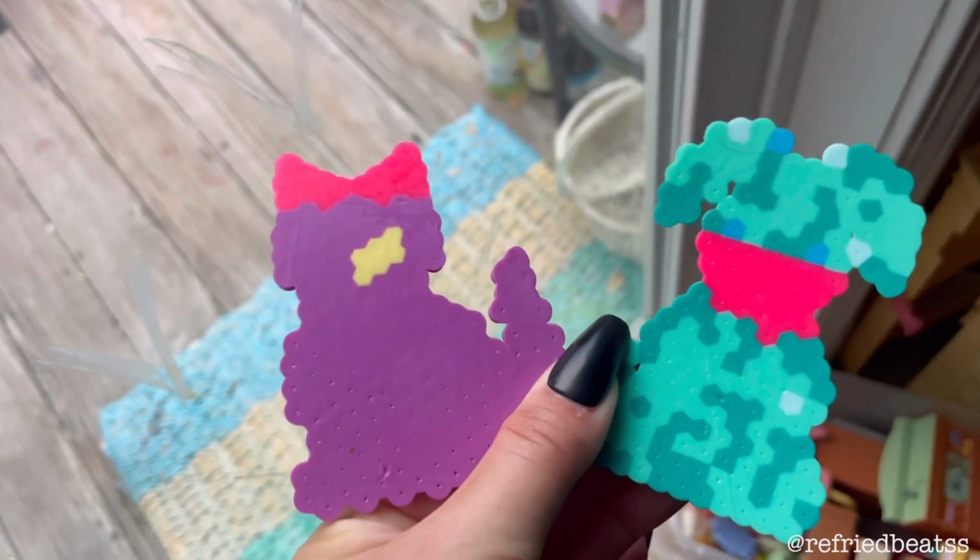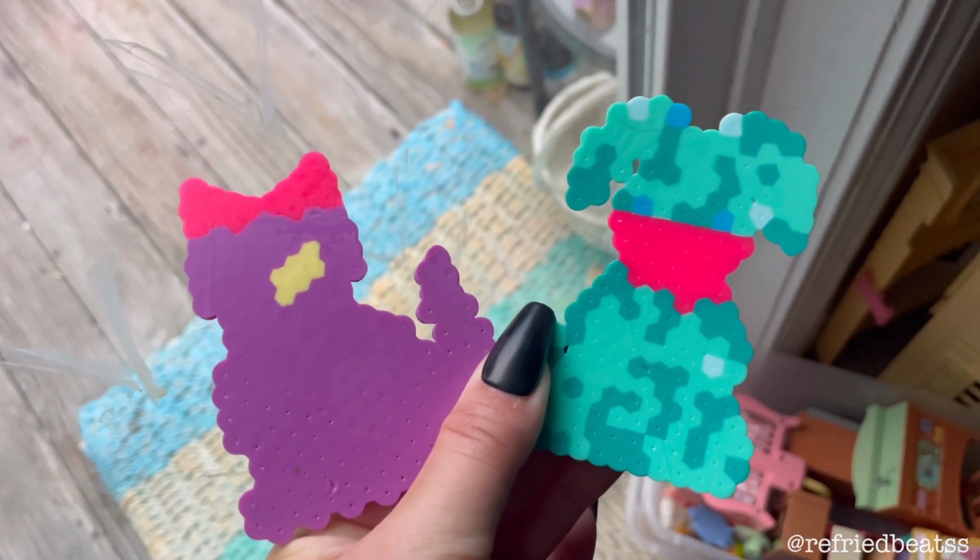I was able to find these two because I thought she hid them, but here they are so you can look.